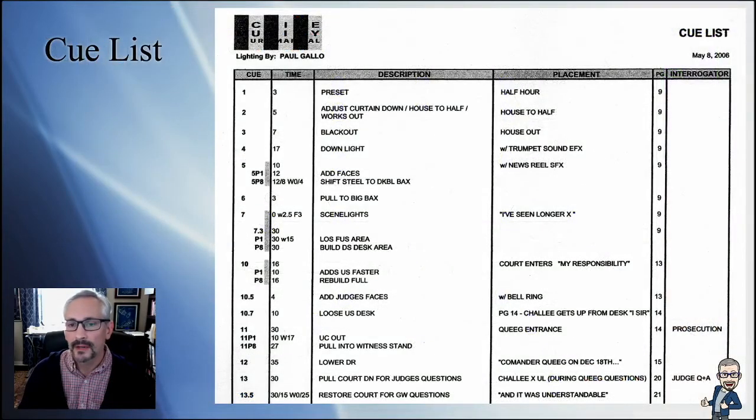A cue list is also some of the paperwork that lighting designers prepare. It's sort of like an Excel spreadsheet, and likely this cue sheet was prepared in Excel. It lists the cue, the time, how long it takes that cue to execute, the description, what the cue is, and placement, which is where the cue goes, when the stage manager calls that cue, and the page number it might appear on. And this is for The Caine Mutiny on Broadway. It looks like 2006, so quite some time ago.